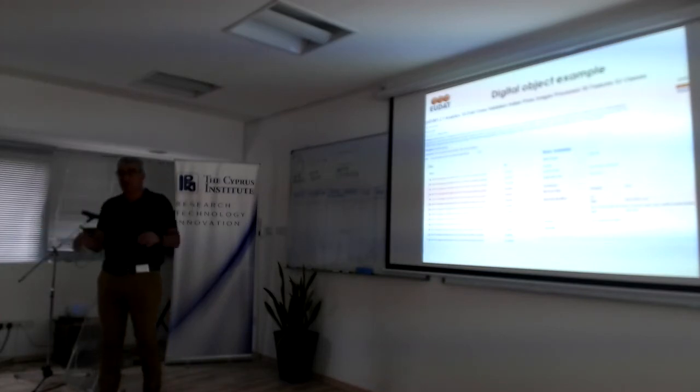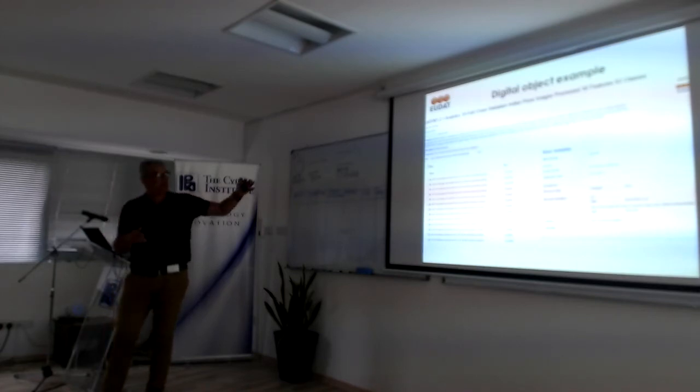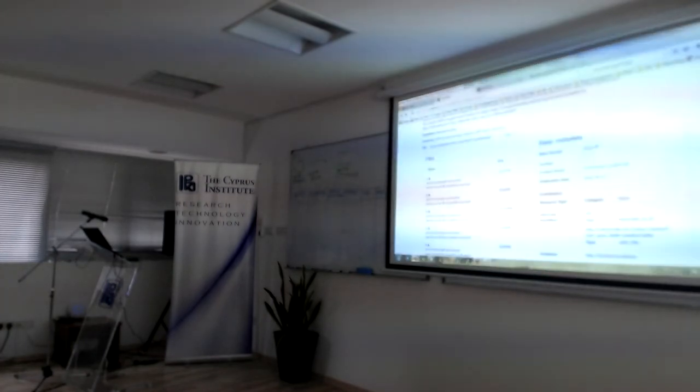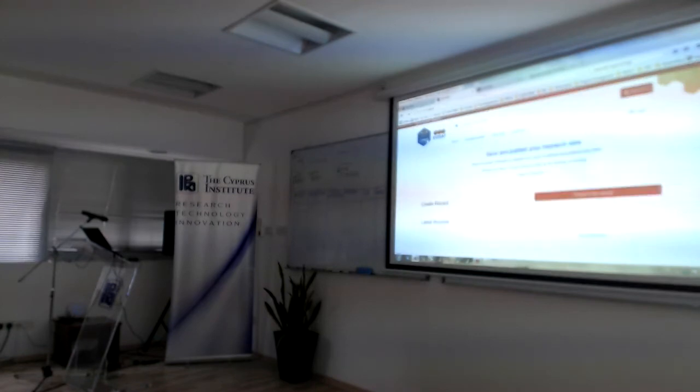You can go straight right now, create and archive some documents, where you can deposit some digital object. When you add your metadata, it will assign a persistent ID. Then you can interface with it there. You can even create a new record.